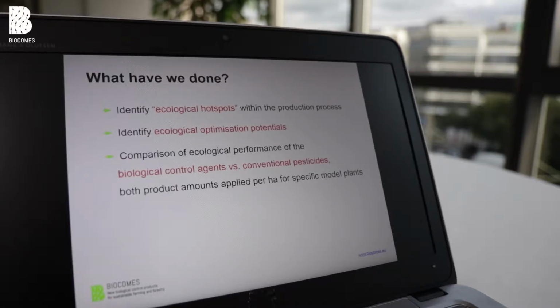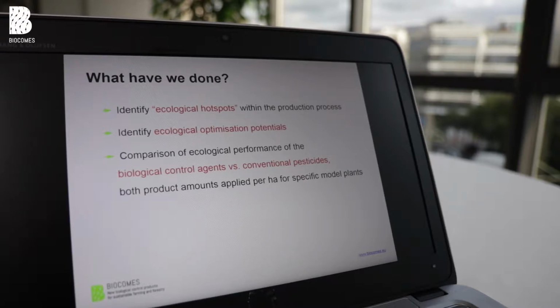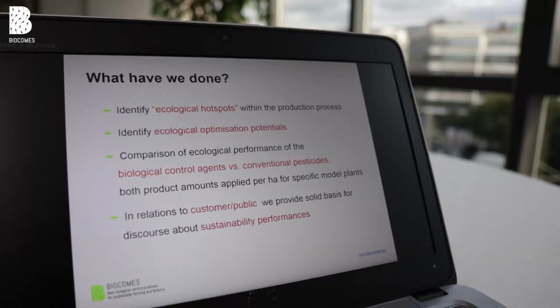We identified the ecological hotspots of the production process. We identified the ecological optimization potential within the process. And we compared the biological control agents with the conventional pesticides, both product amounts applied per hectare for specific scenarios. And in relation to consumers and the public, we provide a solid base for the discussion about the sustainable performance.